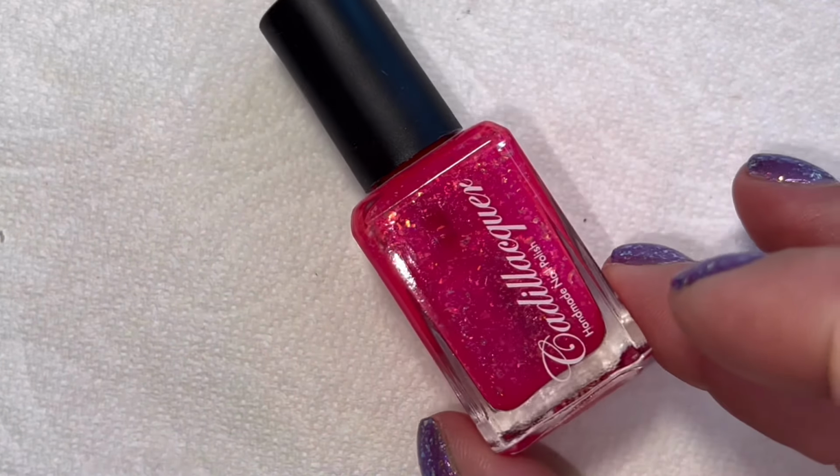But it's that super bright, hot pinky base. And then it has all the iridescent flakes in there. I mean, I can't go wrong with a hot pink with iridescent flakes. It makes me so happy.